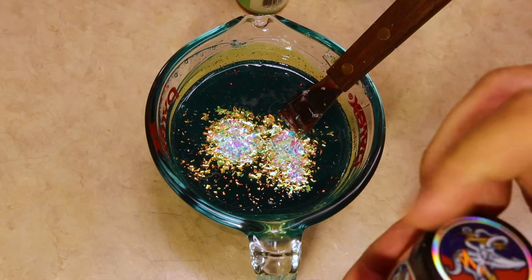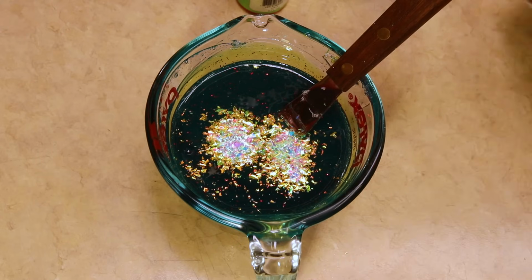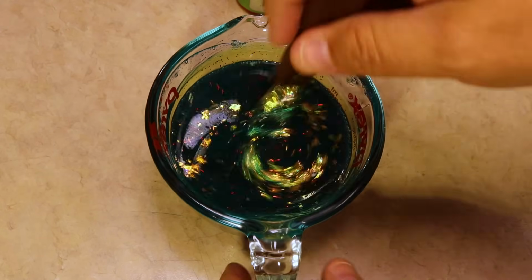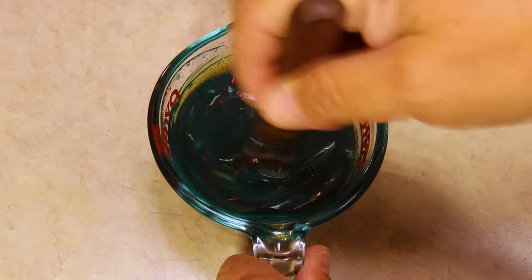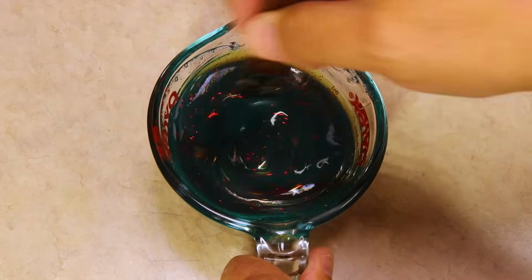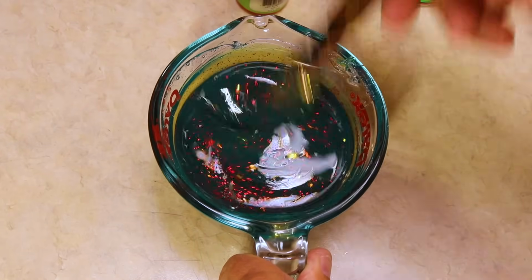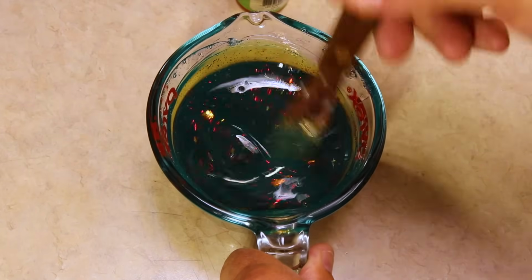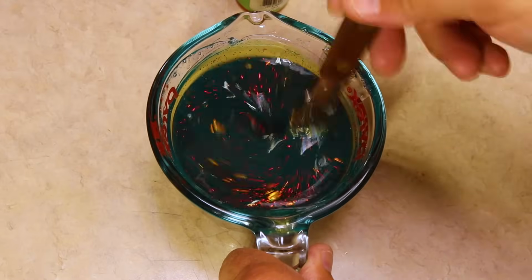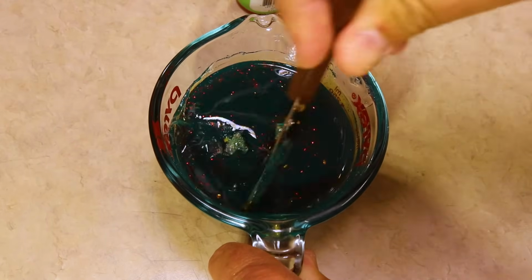The Siren scales can go everywhere, so definitely don't have your fan blowing directly on top of your work area when you're applying your Siren scales, otherwise they will blow out and get all over the place. So now we're going to give this a good mix up here. Make sure we break up all those chunks. The Siren scales sometimes like to clump together, so you really got to make sure you mix everything in well.